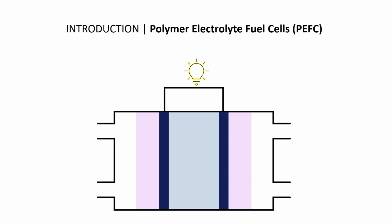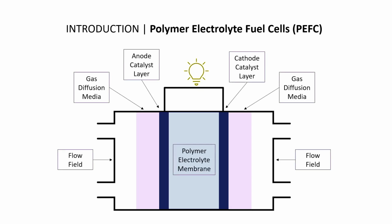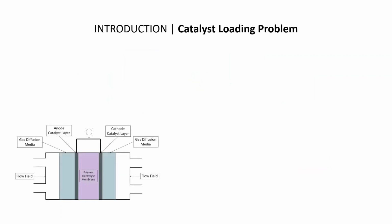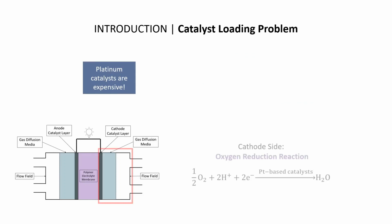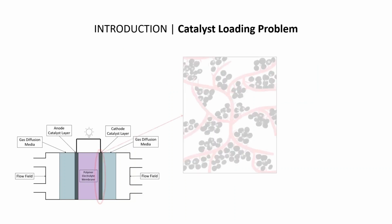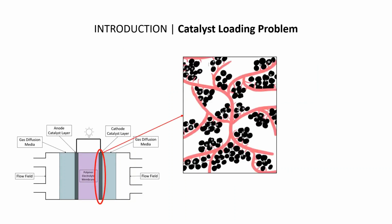Polymer electrolyte fuel cell is a common type of hydrogen fuel cell, characterized by a polymer electrolyte membrane layer, and is advantageous for its high power density, low weight, and low operating temperature. One of the main challenges for implementing PEFCs is the cost associated with the platinum catalyst used to facilitate the reaction, especially at the cathode side. So to reduce the cost, it is essential to reduce the amount of catalyst used to make it an economically competitive technology. So here is a closer look at the cathode catalyst layer.